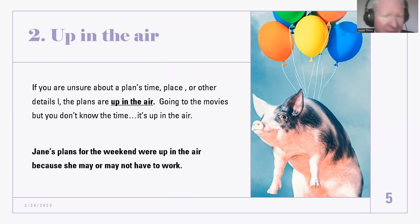Let's look at the example I have down here. Jane's plans for the weekend were up in the air because she may or may not have to work. So, because she is unsure of her schedule, her plans are up in the air. So, remember, if someone says to you, let's keep it up in the air, or my plans are up in the air, that means that they are not sure about the details of their plan or if it's even going to happen.